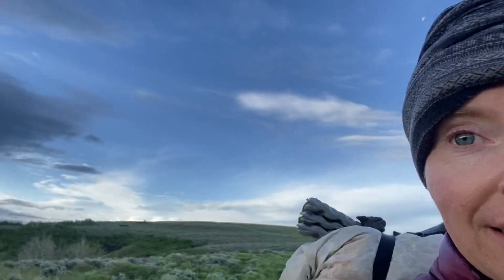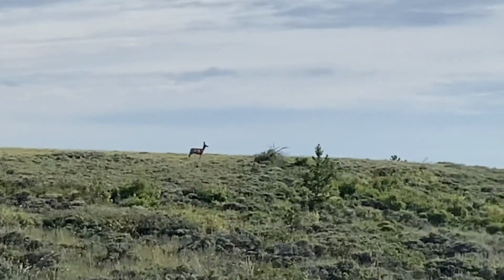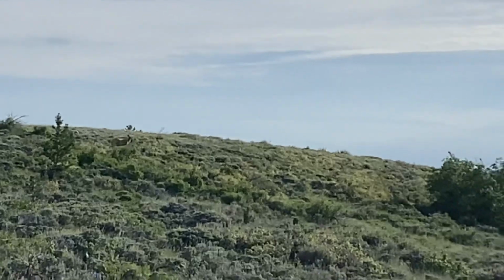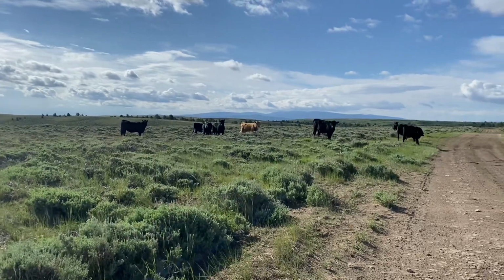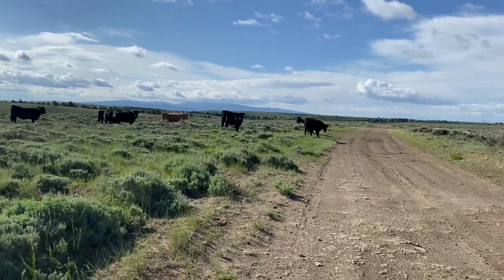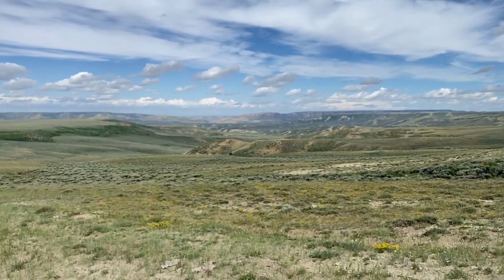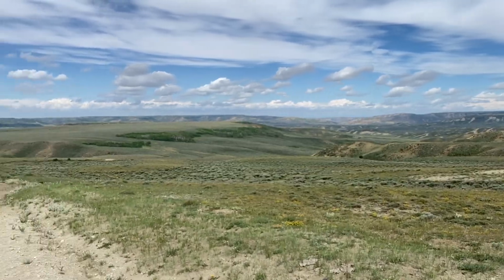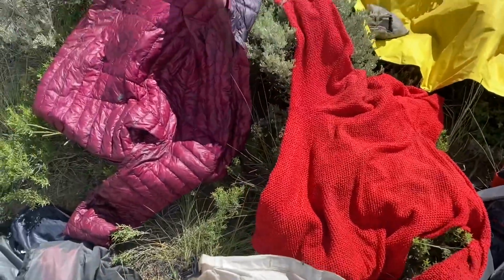This is a point where I'm glad I'm not hiking alone. So we're just gonna try, it looks like a sunny day. Try to dry everything out today and figure out how, hopefully, I can fix my tent either today or in Rawlins. Doing damage control. Drying out.